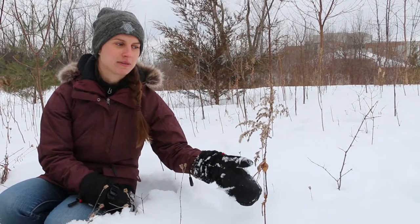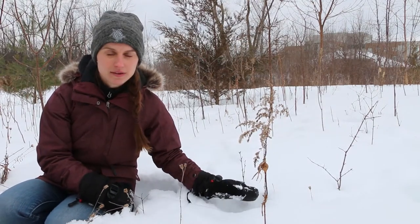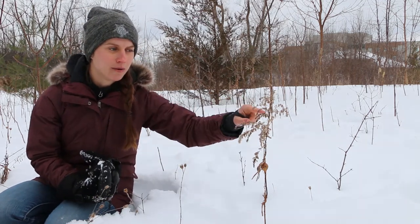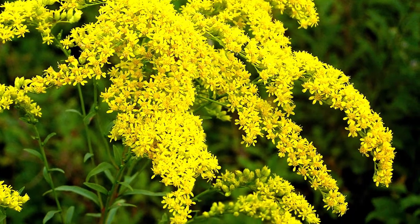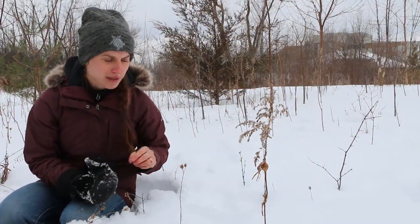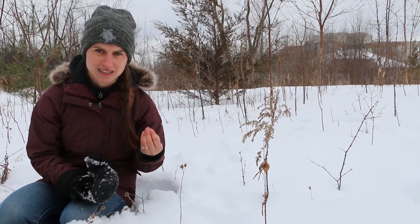This lovely plant beside me is called a goldenrod. We can identify a goldenrod at other times of year because this whole part up here where they have all the seeds right now is, in the summertime, covered in these beautiful little yellow flowers. There's something really interesting about this specific goldenrod. If you notice on the stem, there's a big round ball. It looks almost like a ping pong ball has been stuffed inside the stem.